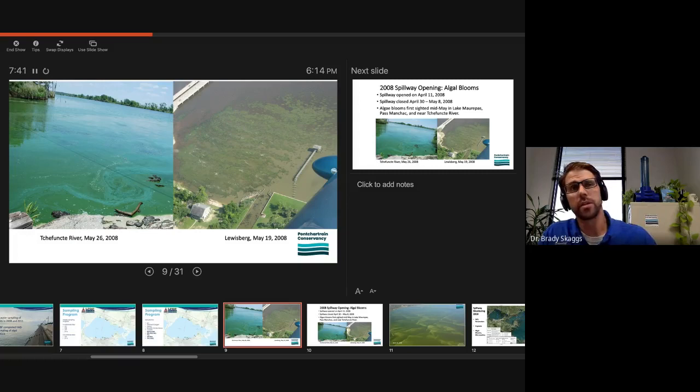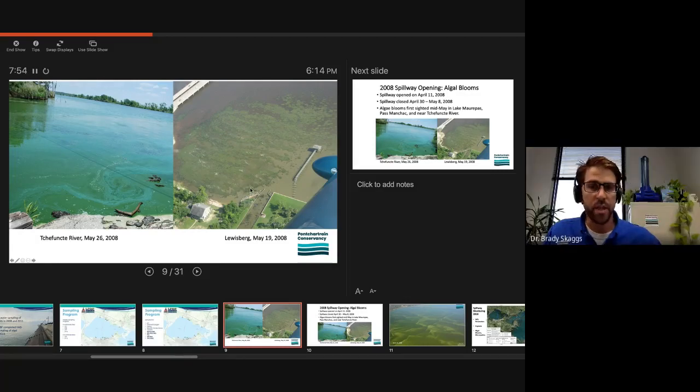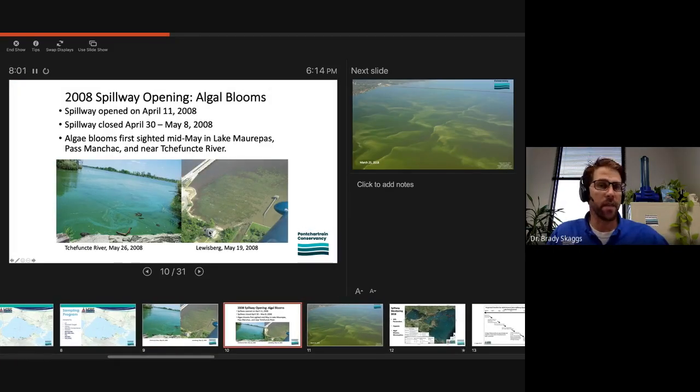Sometimes these algal bloom events will also co-occur with some very offensive odors. And then on the right picture, you can see Lewisburg, just west of the causeway. That is a different species of algae that was captured and photographed from aerial photography. But looking at these things, our data set and what we were able to gain inferences on were just some of those parameters that are more of the classical water quality parameters.